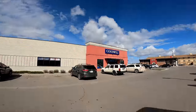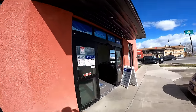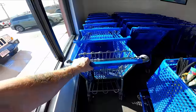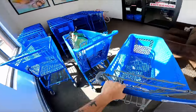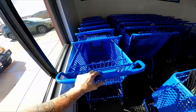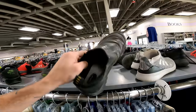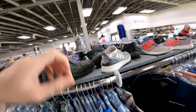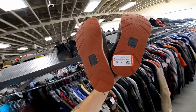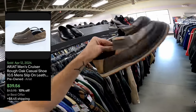Now we are back at it at the Goodwill in Belgrade. Hopefully we can find some profitable stuff to flip. All right, heading straight to the shoes per usual, and there's these Merrells, but they're 10 and just really dirty. I've showed you guys this style of Ariat before. This style always sells really well for me. These little slip-ons usually go for about 35 to 40, and they're only 8.